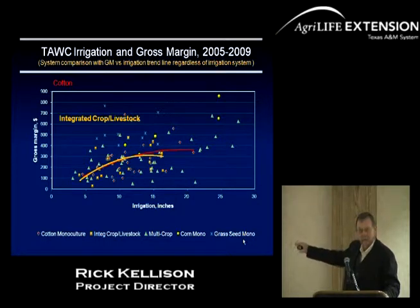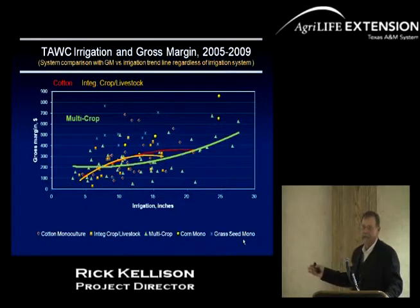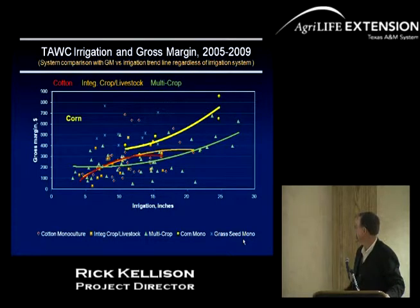When we look at integrated crop livestock systems, we see the same shape to that curve, but it's at a lower water rate. When we get much over about 10 inches, that curve starts to flatten and then it will decline. Multi-crop, again, remember that most of the multi-crop systems have some type of grain involved. I know I'm the only thing between y'all and lunch, so I will be on time. Corn, the more water we put on, the more gross margin we're seeing.